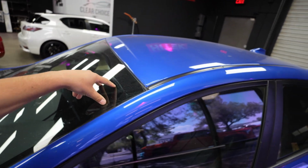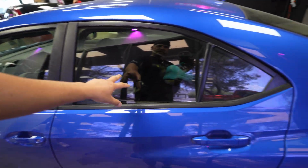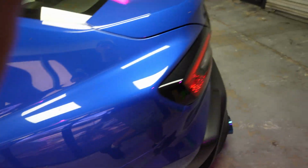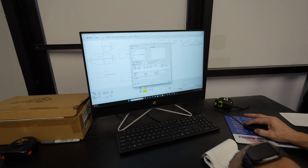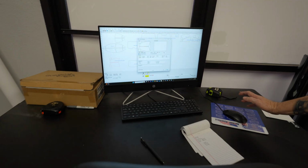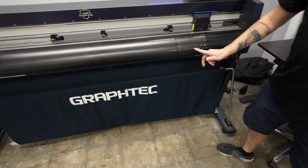All right guys, so we have the plan. We're going to go with the limo strip on the front. I think it was 35% and then 20% in the back. So then I'll put it over here on the plotter. Cool. And then I hit plot and I'll show you right there.